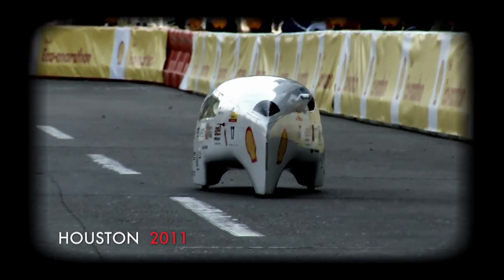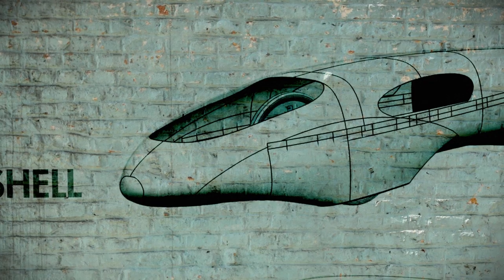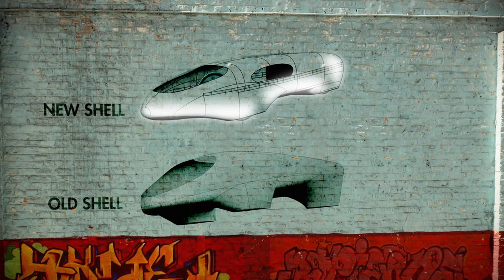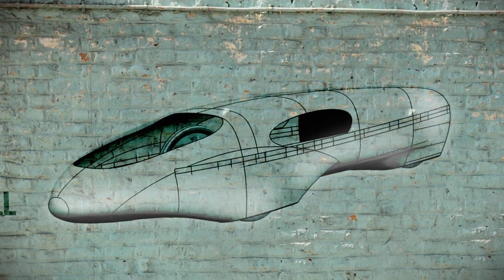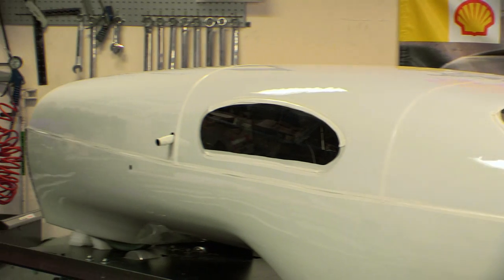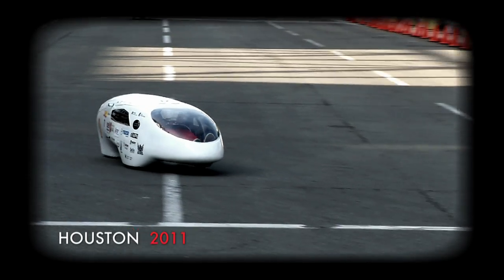A key component of Laval's success in Shell Eco Marathon is the aerodynamics of their cars. This year, the team has modified the design of their shell to reduce the drag on the car by nearly 14%. They're confident this will help beat their record of 3,168 miles per gallon of fuel. Having a really aerodynamic shell is our biggest advantage compared to other opponents because we have such a small drag coefficient, which is 0.07. We are way ahead compared to all the other teams in America.